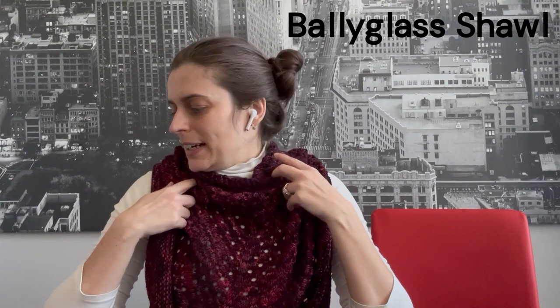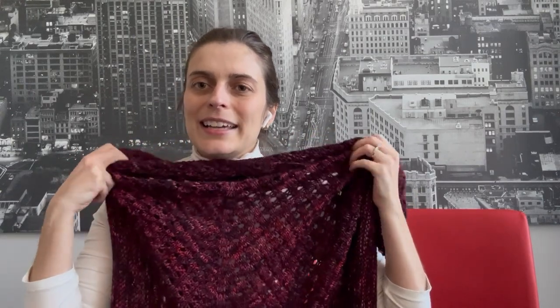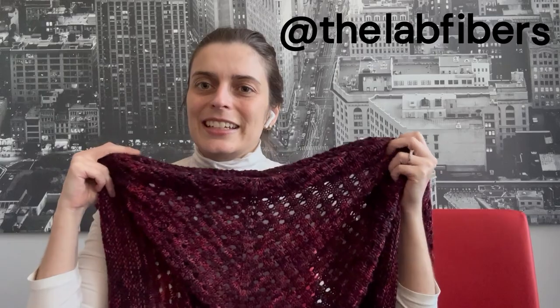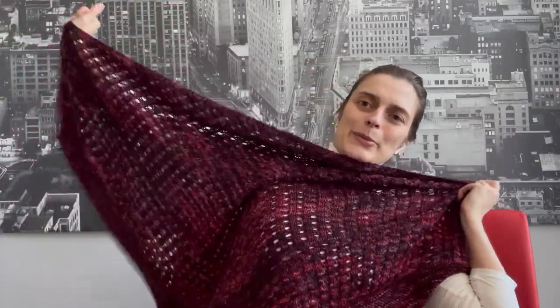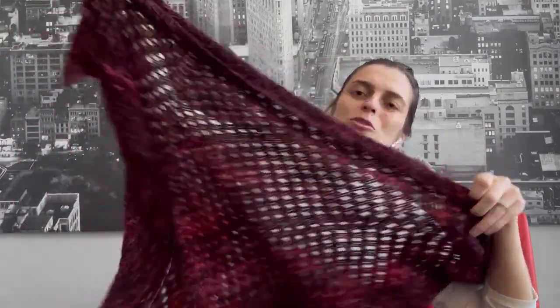I'm very proud to show you my finished knitting. This shawl, it is gorgeous and it is big. I was working on it in the last video I made. It's the Bally Glass shawl by Erinine Designs. It's made in worsted weight yarn. That colorway is very, very true to color. It is Midnight Lily and it's dyed by a local dyer, a friend of mine, Caitlin. Her company is The Lab Fibers. So here it is.